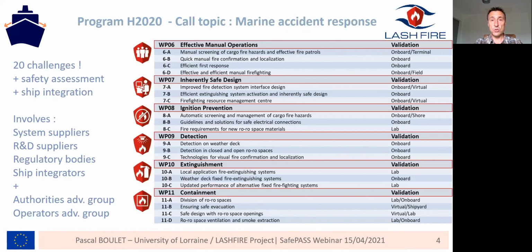Here is a list also of the actions that are involved in each work package. And we consider that we have, in fact, 20 challenges in this project. I won't go into the details of all the actions, but again, you find the different work packages regarding manual operations, safe design, prevention, and so on. And in particular, today, we will discuss WP11, the work package dedicated to containment, because safe evacuation is supposed to be studied in this work package.